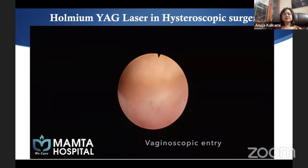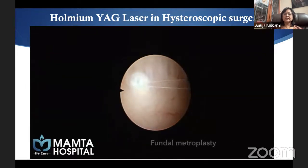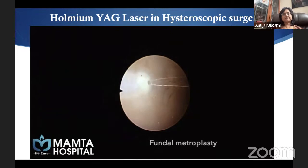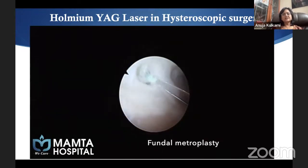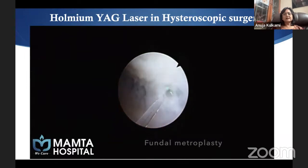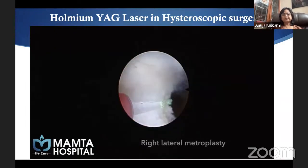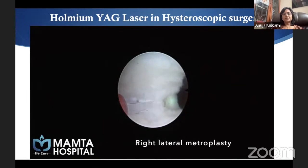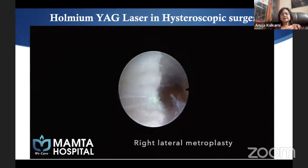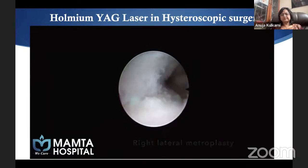The T-shaped uterus or the dysmorphic uterus has been shown to cause infertility as well as adverse reproductive effects. And lateral metroplasty has been shown to improve the reproductive outcomes in these patients. Holmium-YAG laser can be very efficiently used for lateral metroplasty to increase the volume of the endometrial cavity and hence improve the implantation rate.